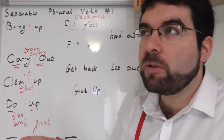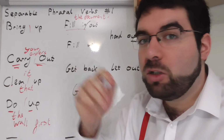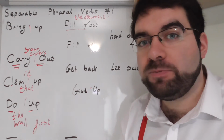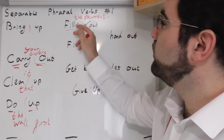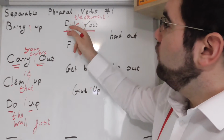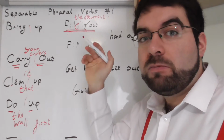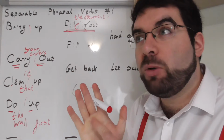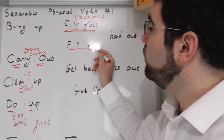Yeah. No. You still say that. Fill the document in as soon as you get it. You wouldn't say, fill the document as soon as you get it in. Only the pronoun or the object goes between the phrasal verb. Fill the document in. Makes sense. Fill the document out. Still makes sense. Fill it out. I'm going to fill the questions in. Makes sense.